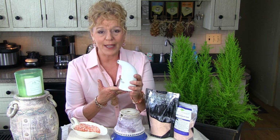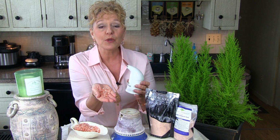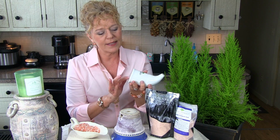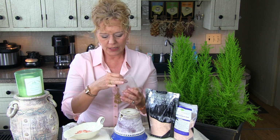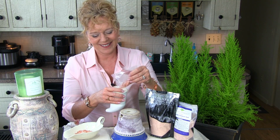So what if you can't get to a salt cave all the time? Well, I just found this wonderful thing called a salt pipe, which you can use at home. It's kind of like a neti pot, but instead it is filled with these beautiful dry salt crystals. And it's very simple. It's ceramic. It has these little perforations in the bottom for air. It has a little hole with a plastic stopper that you just take out. It comes with this little packet of salt, and you just fill it halfway up with the pink crystals.